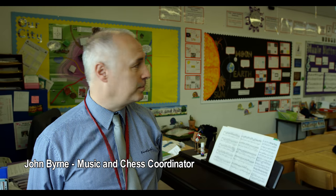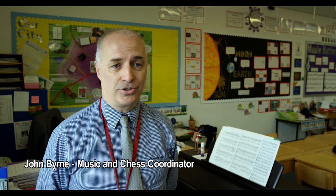Music, what we have is about collaboration, not competition. All the way throughout the school, we have three or four music concerts per year where anyone who can play the piano or can play an instrument gets a chance to perform in front of their parents and in front of the whole school. The choir is 60 strong, plus another 30 in the infants. We had to split them up because they were just too much.